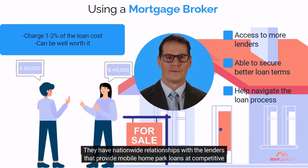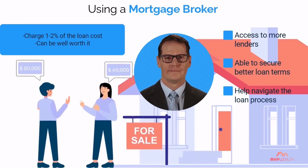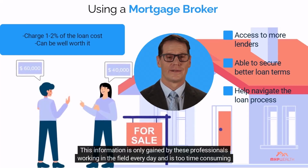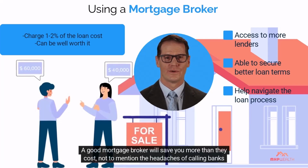They have nationwide relationships with the lenders that provide mobile home park loans at competitive rates, and they can determine which of these lenders will be a good fit for your deal. This information is only gained by these professionals working in the field every day and is too time-consuming for the average investor to research. A good mortgage broker will save you more than they cost, not to mention the headaches of calling banks all day.